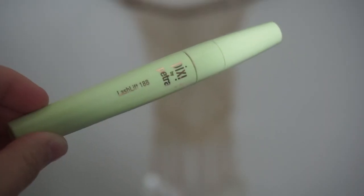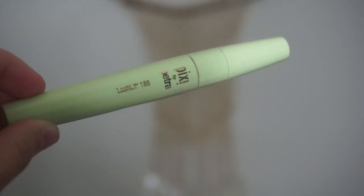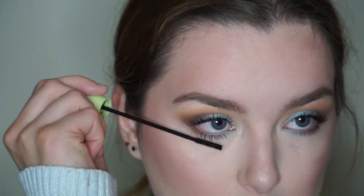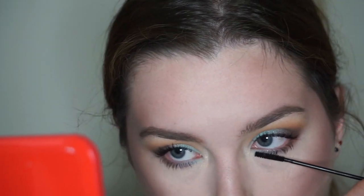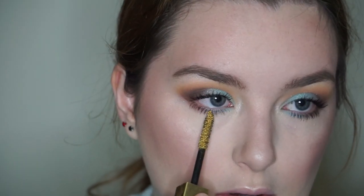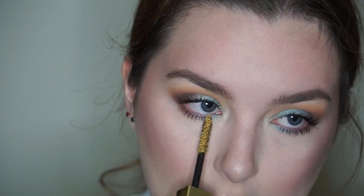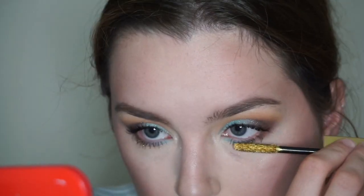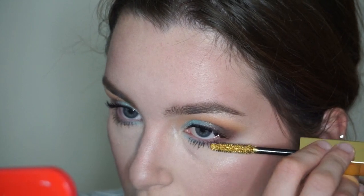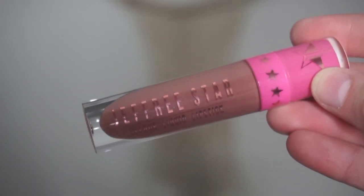I'm then going to be going into mascara, and first I'm going to be going in with the Pixie by Petra Double Brush Mascara. I'm then going to take the YSL mascara in gold and put that very lightly on my lower lashes. Then for my lips, I'm going to be using the Jeffree Star Cosmetics Liquid Lip in Mannequin.